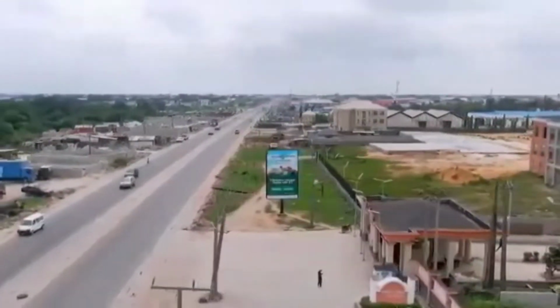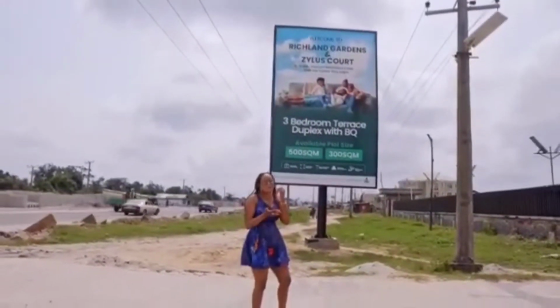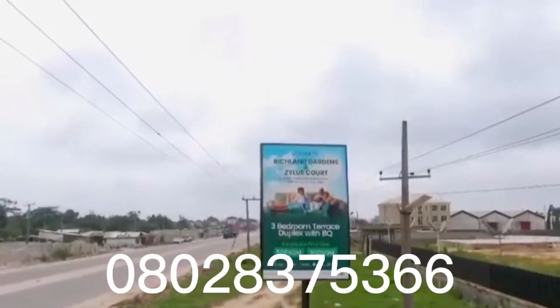Ibeju-Lekki is the place to be now. So come purchase your houses and lands from ZYLUS Court.